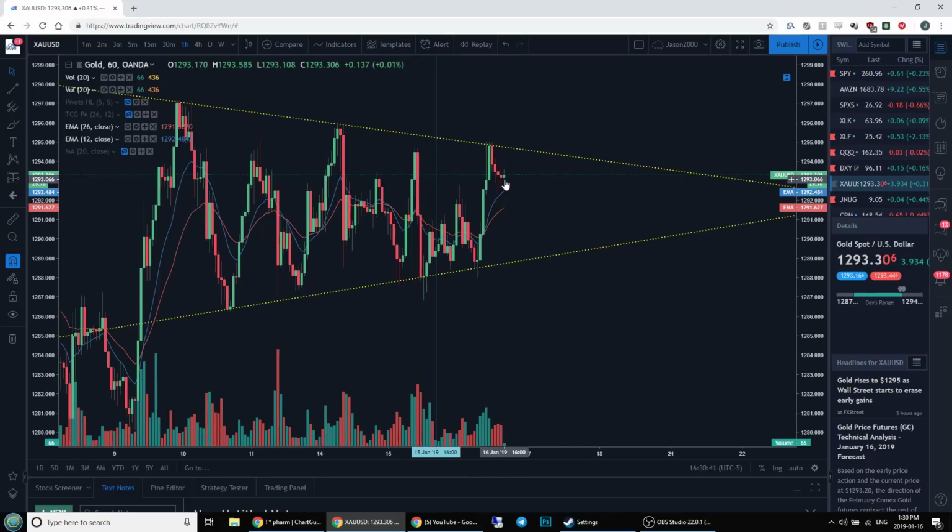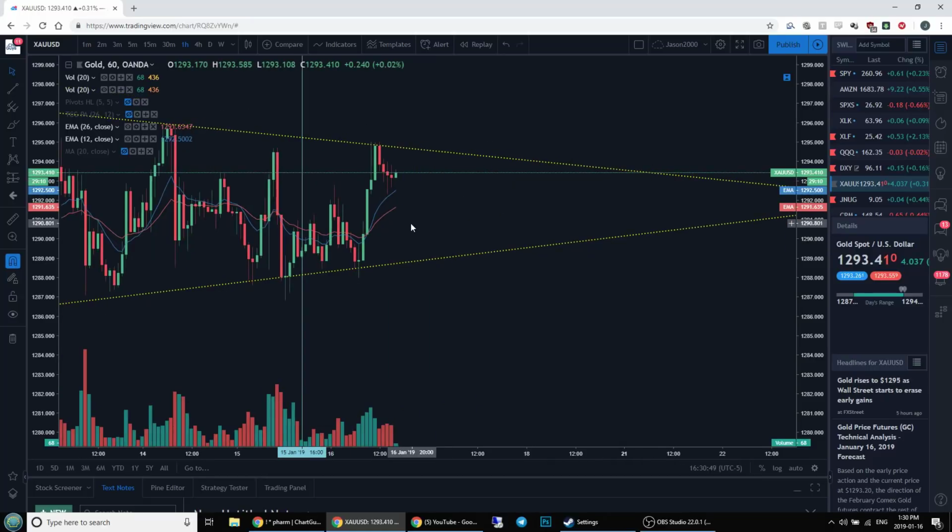So currently, action favors the bears just because we've been rejected from this trend for the 3rd time, and we are getting set up for a movement to the bottom of the trend. So hourly inside bar setting up. We're half hour into this. We do have an hourly inside bar previous, so 3 hours inside bar.